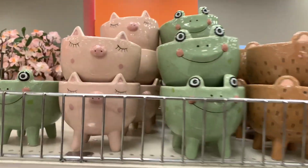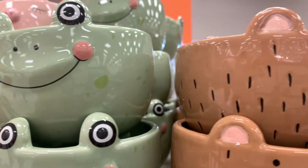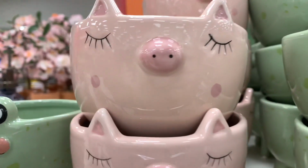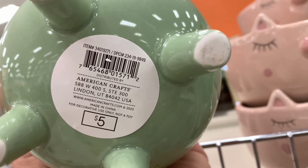And speaking of planters, how cute are these? Oh my gosh, you have the pig, you have a frog, and then you have a bear. These are so adorable with the faces and everything. The back is just plain. There's nothing on it. No design. And they're $5 each.